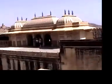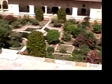Great palace right there. That's once again the palace, or the spot where the women would sit. See them looking out for their husbands. That's the garden area. In a second we're going to go up to the older area of the palace, but this is the king's summer palace.